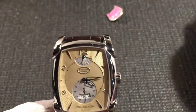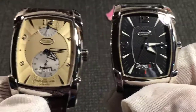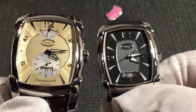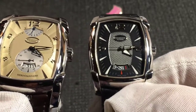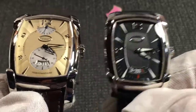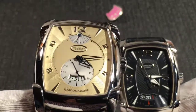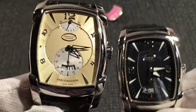And just get another shot of both of these watches. In fact, I really like both of them. The Hebdomadaire is a little bit more dressy, I think, than the Kalpa. Kalpa is, I won't call it a sport watch, but it's more, I don't know, it's maybe a weekend watch, if there is such a thing. But I've worn this Hebdomadaire on weekends. I've worn it with jeans and polo shirt. I mean, it's just really, really nice.